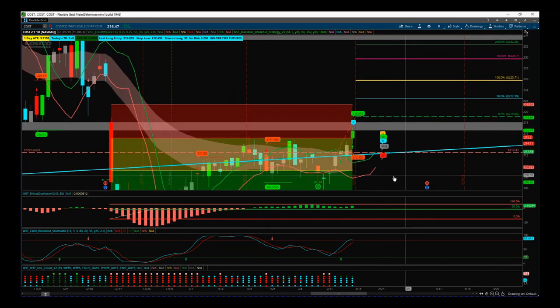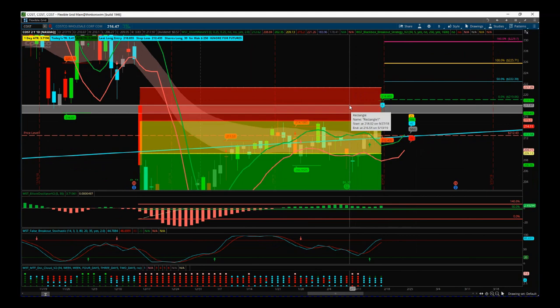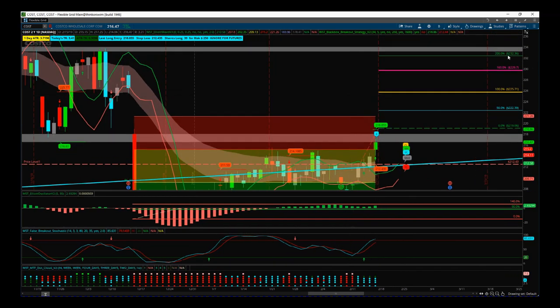Now, I've gone sensible here. The indicator has given me a 218.86 entry. I need to get above the whole dollar mark there. So 219.06 is my entry for Costco. 212.43 is the stop loss. Nice and tight. I'm only interested in the breakout. If it can break out above there, we've got some fresh air all the way up to 234 to this previous resistance level there.